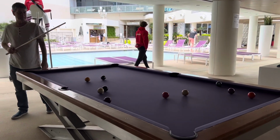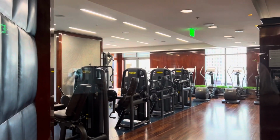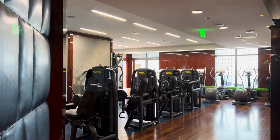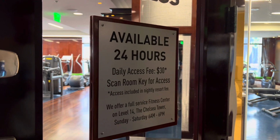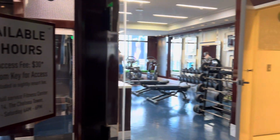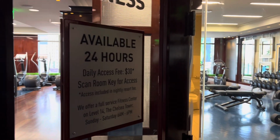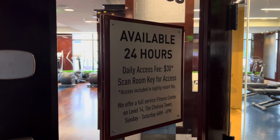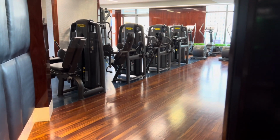Nice. Looks like it's available 24 hours, but there is a daily access fee of $30, which if you use your key to get in here, you're obligating yourself to a $30 a day. Wow, you better work out really hard for $30 a day. It's a pretty nice room, but I'll pass.